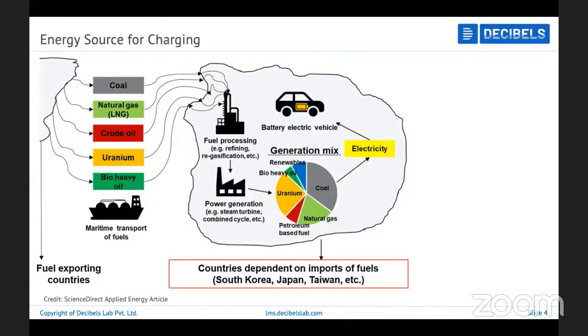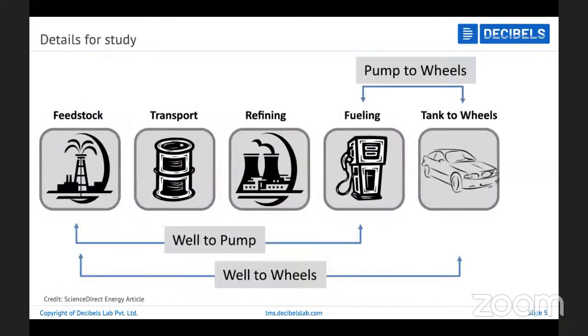Anyway, this is an overall idea we're trying to come up with: these are the sources of energy. We'll not go much into it. I think everybody can get an awareness of this by seeing this slide. Now, there are three important things when somebody says EV is eco-friendly. Somebody was answering that if you charge the vehicle and run the vehicle, there are no emissions. It's great, it's fantastic.